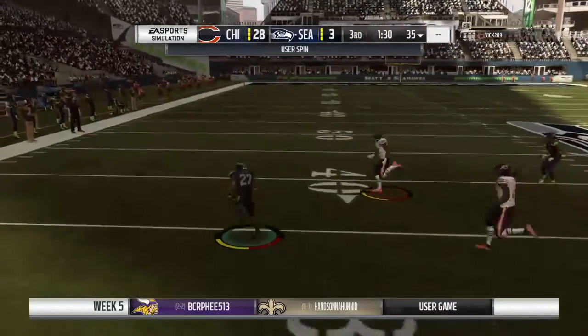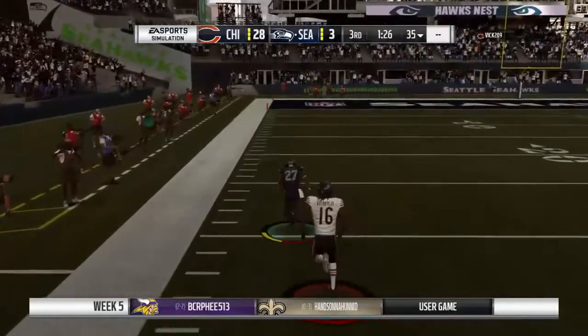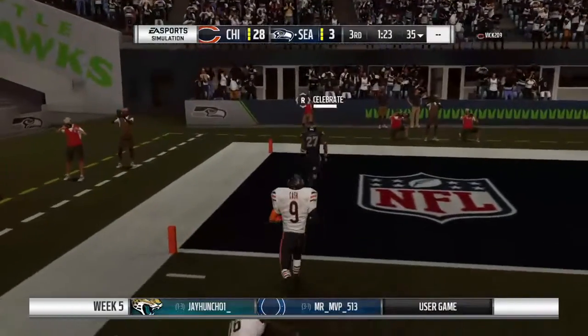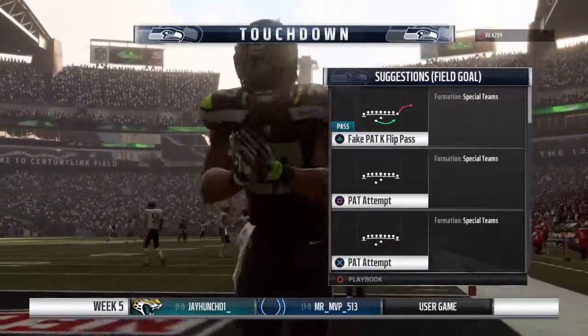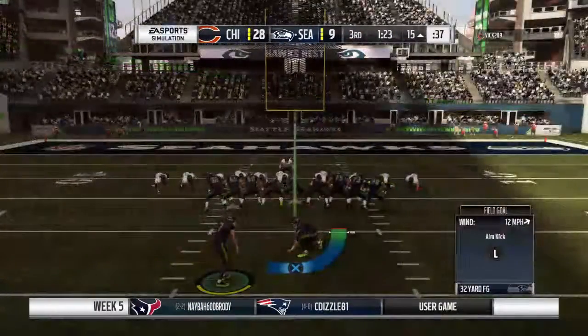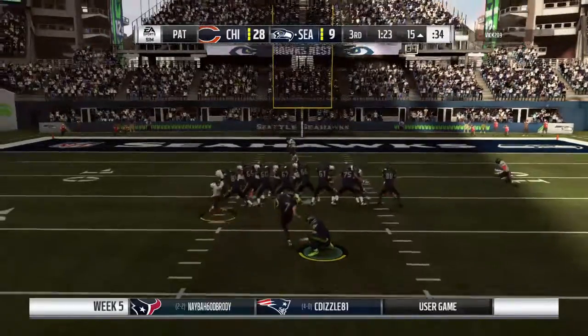Oh, eluding the tackle. It's a foot race. He's at the 30, the 20. And he's going to score. It's a Seahawk touchdown. A great play there. His first touchdown on the year. And the Seahawks are able to close the gap just a bit.